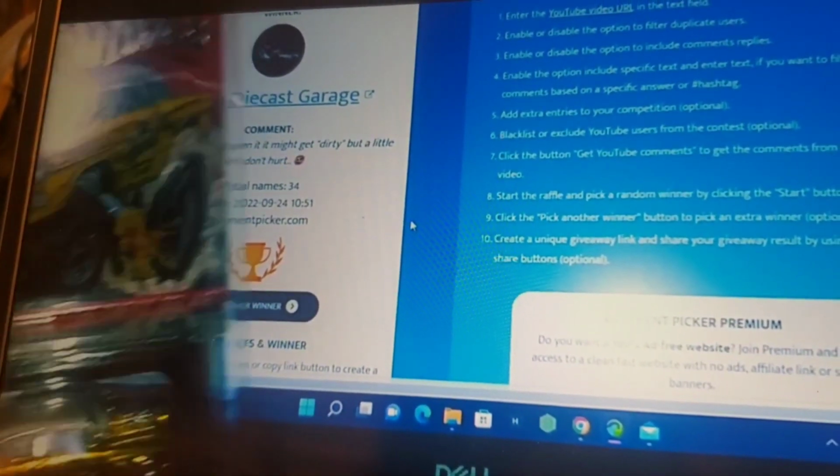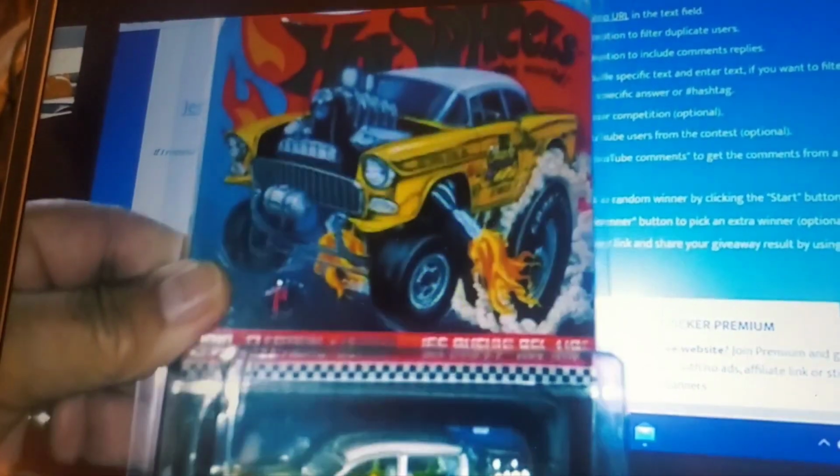Jesse's Diecast Garage, you also have won one of these 55 Chevy Bel Air gassers.